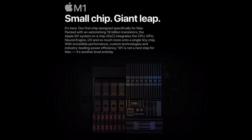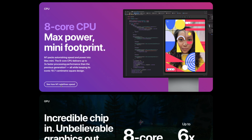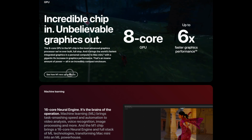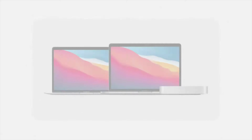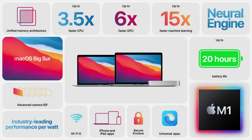So they're using their new M1 chip, and from their Mac Mini to MacBook Pro, they are claiming up to 3.5 times faster CPU performance than their last generation. Up to 6 times faster GPU performance from their last generation integrated graphic Intel Iris, and 16 times more powerful ML performance. The battery life is a huge improvement this time, and this time you'll see MacBook Pro surpassing the MacBook Air in battery life because of their new 5nm technology, which they're using in A14 as well. So that is going to be very power efficient.